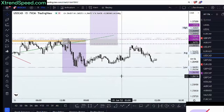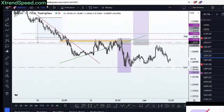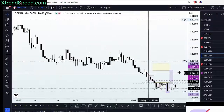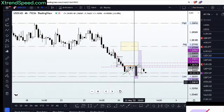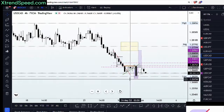What's happening now? I'm not sure yet. On a long-term perspective, like I told you, I always prefer doing my analysis on a long-term perspective. And on a long-term perspective, I'm still expecting a reversal pattern, but I'm yet to find structures that will support that perspective.